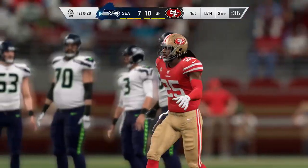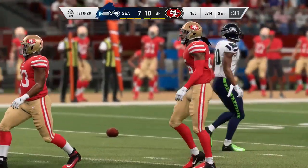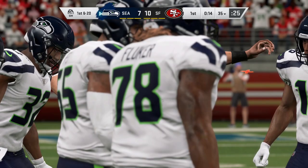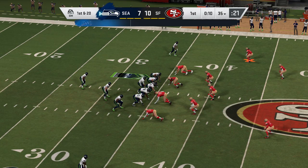It's too bad, isn't it? They were feeling pretty good about it. The only people celebrating, the guys who just gave up that play. So following the hold, they're in a bit of a hole here with a first and 20.